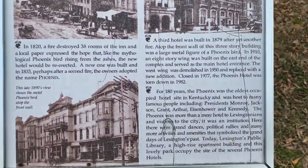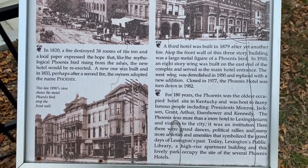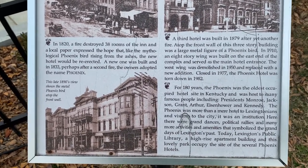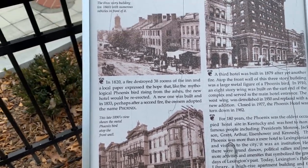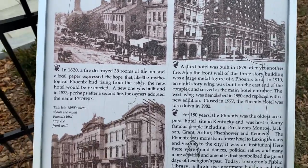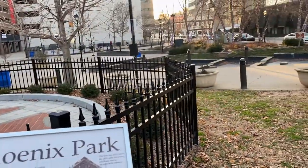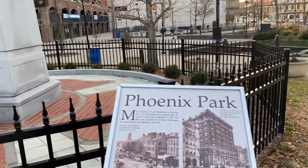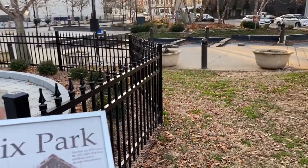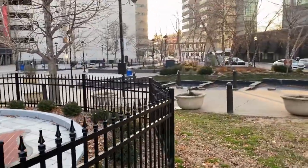It had been there 180 years, and as you can see on here, Presidents Monroe, Jackson, Arthur, Eisenhower and Kennedy had all stayed in that hotel. There's something about a French dignitary. Maybe they weren't king. I think they were, though. I think that's what the thing said. So anyway, this is probably the original spot of commerce in Lexington. Maybe that's not too far of a stretch.